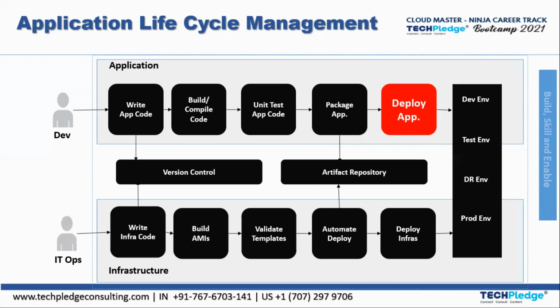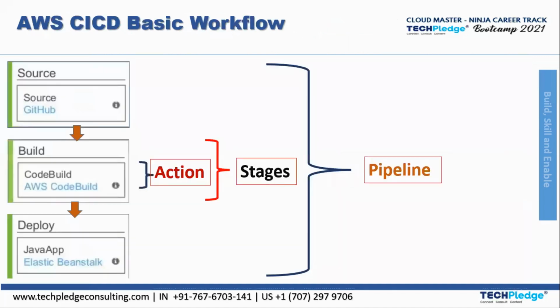If there is a disaster happening, you deploy your code over that environment. So yes, this is about application lifecycle management.